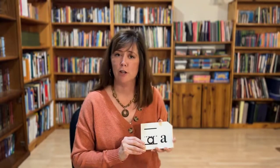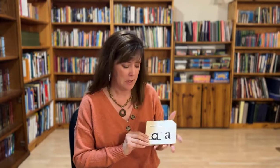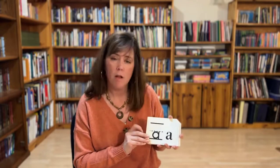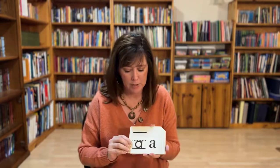So give me 1 second. So these are the flashcards I used with all of my older kiddos. It's not the ones I use with my last one. I use the All About Reading ones, but these ones are easier to flip down and show you, bigger for the camera.